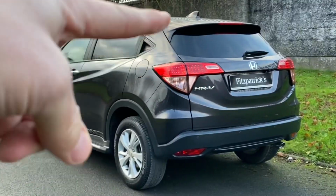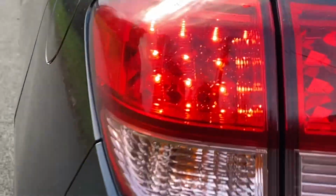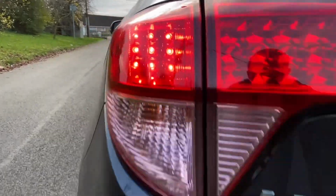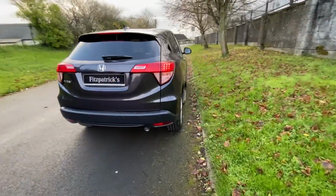And then you can see up top there's a nice spoiler along through here. The rear tail lights are also an individual LED kind of setup in through there, so they look quite cool as well. And then this one's got parking sensors, we'll see, and it's also got a camera. We'll have a look at that on the inside as well.